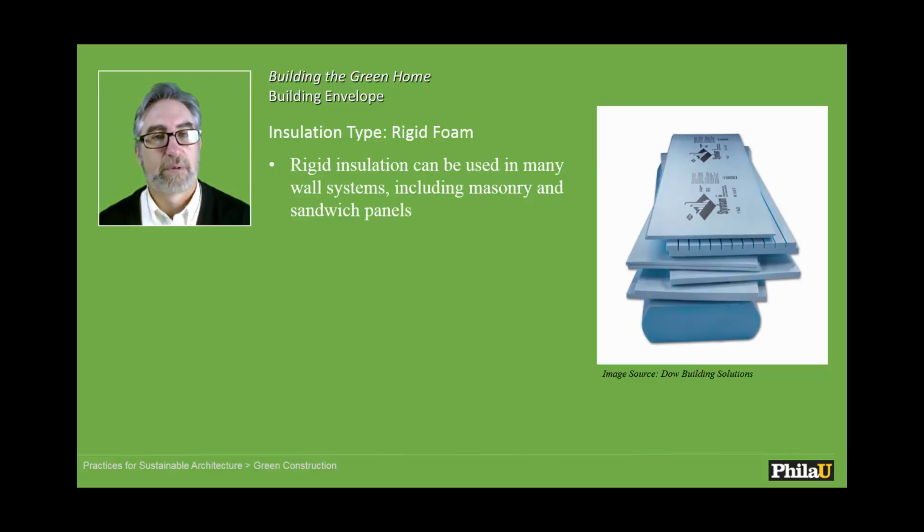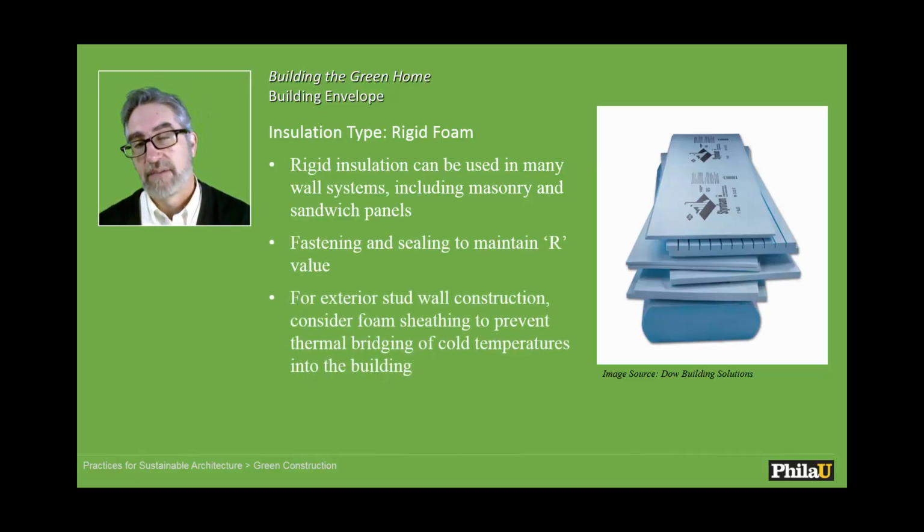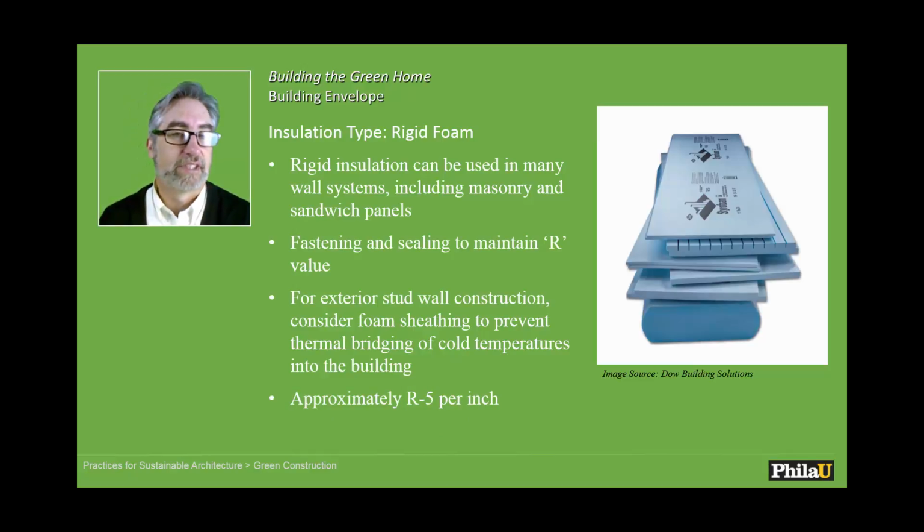Essentially, the rigid insulation is providing a thermal blanket for your building and blocking thermal bridging. So it's an amazing way to keep your building sealed off and insulated. And if you happen to have masonry on the inside of your building, then you have an opportunity for thermal mass and thermal lag to help with your HVAC system. And it gets roughly R5 per inch. Typically 2 sheets is what you'll see.